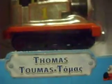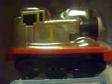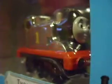I had a dream many, many years ago, when they were still doing Take and Plays, that they made metallic, shiny engines of Take and Plays, like they'd done with the Take-Alongs many years ago. So, yes, I'm extremely happy with this Take and Play.